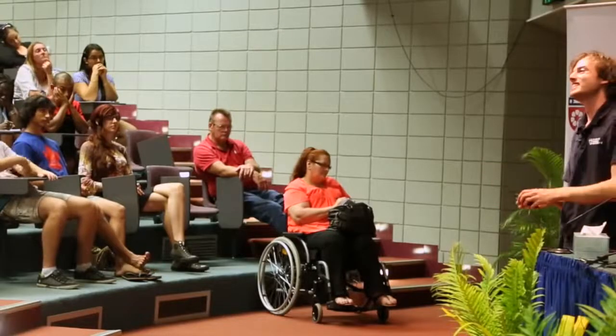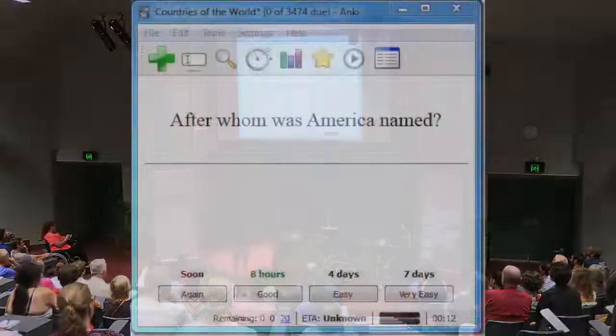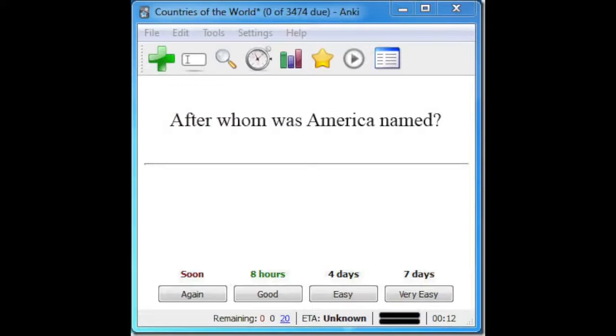But in today's modern society, there are of course excellent apps for this. I suppose there are a lot of apps with the same function, but the one that I'm using is very nice, very convenient. It's called Anki, A-N-K-I. Apparently it means to memorize in Japanese.